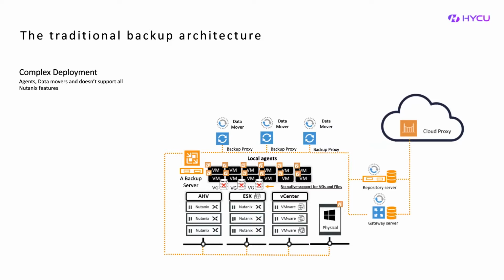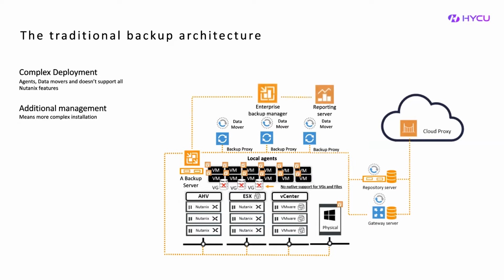And then on an enterprise scale, as you're moving even further, you had to have another machine to handle the backup management for multiple sites in an enterprise. You wanted reporting, that was another machine. It's just a lot of pieces, right? Which means that when upgrades are happening, you have to touch all of this. Every single one of these components has to be touched. It's very, very costly and painful to maintain in a lot of cases.